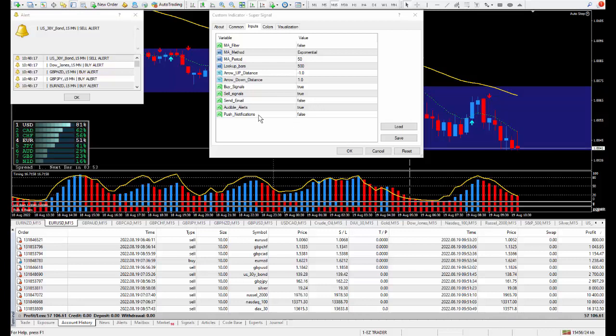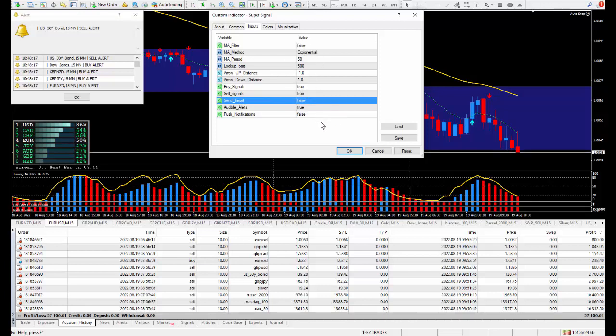If you want it to go to your cell phone, if you want it to go to your email, which I don't, but you can change the parameters, the inputs, whatever you want. Just press OK and don't forget to save the template.